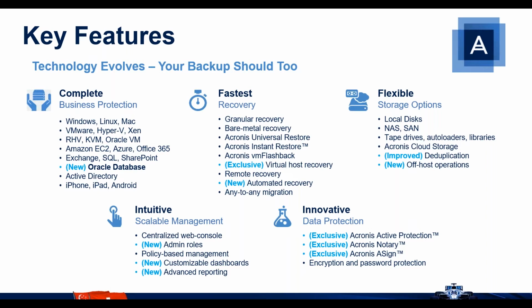And Notary is the ability to verify your backups have never been tampered with. Whether you're doing a whole backup image, or let's just say it's a file system which has some legal data in there, once you back that up, it will wrap the blockchain codes around that. If that file or folder is ever tampered with from that moment on, you won't be able to validate that that data is basically original.